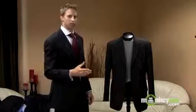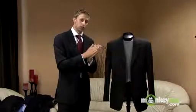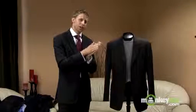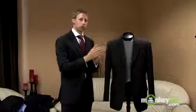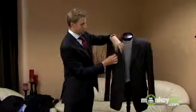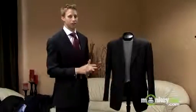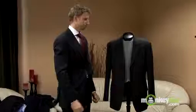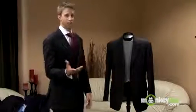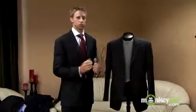The downside, again, with something being fused is that when it goes to the dry cleaner, that glue can shift over a period of time. When it gets hot and moist, it'll slide, and that again causes puckering, or basically kind of buckling within the suit, and it looks poorly made and is something that you don't want to have in your suit. Ideally, you want hand-sewn interfacing. This, of course, costs more as there's more handwork in the suit, but it's something to consider.